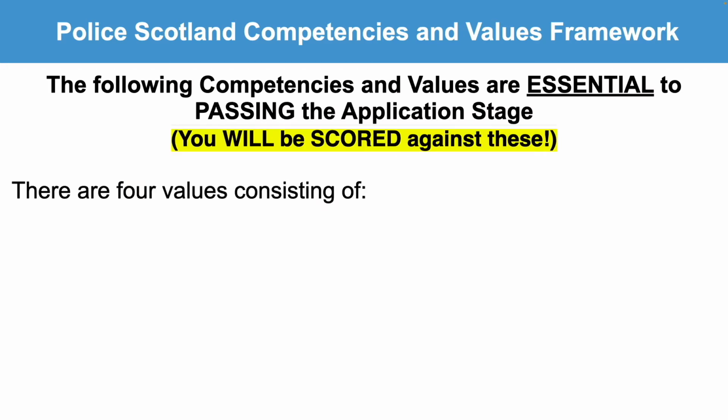Now, there are 4 values consisting of integrity, which means you have to provide a consistent service for the community, which is in the best interest of the community and Police Scotland. You build relationships and act as a role model, using impartiality when making decisions, and you're responsible for your own actions.